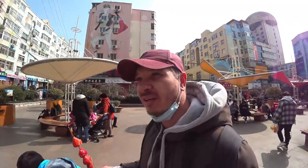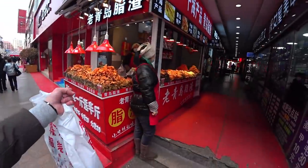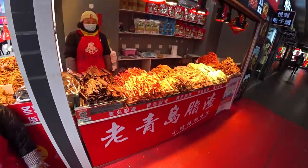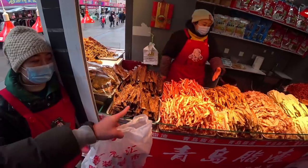I just can't stop myself from eating this stuff. I just found the coolest and best shop. Look at this. And this is the closest I'm gonna get to South African jerky. So I'm definitely gonna get some of this.